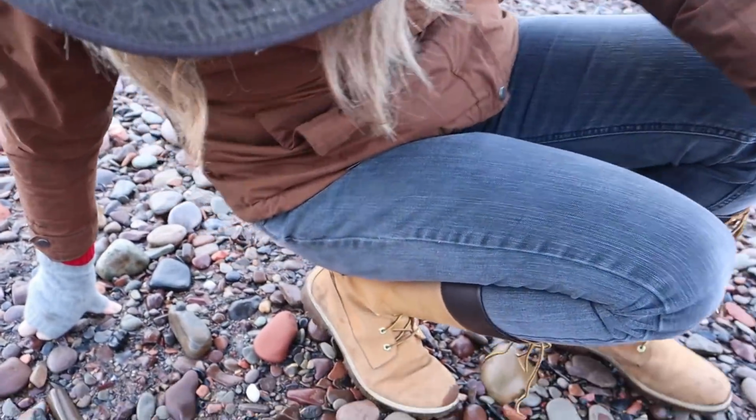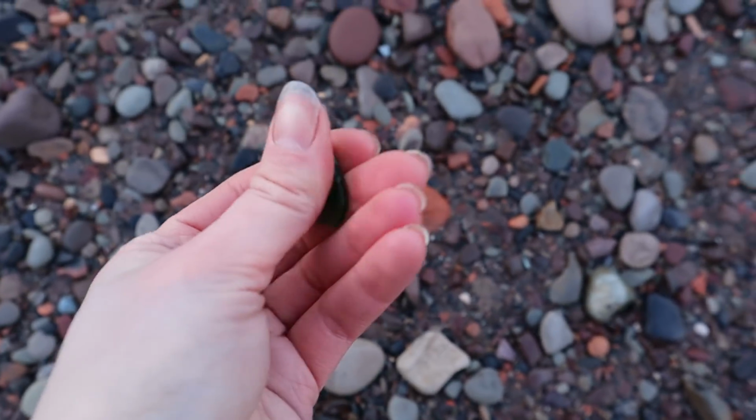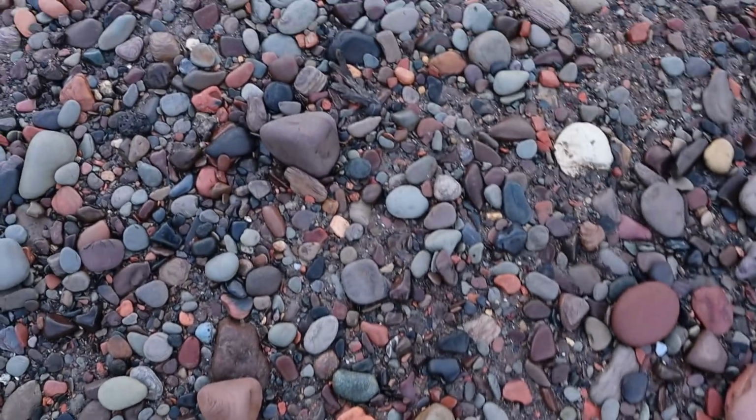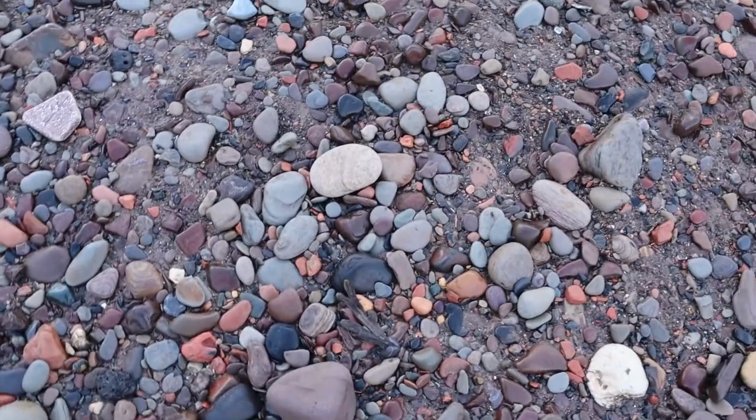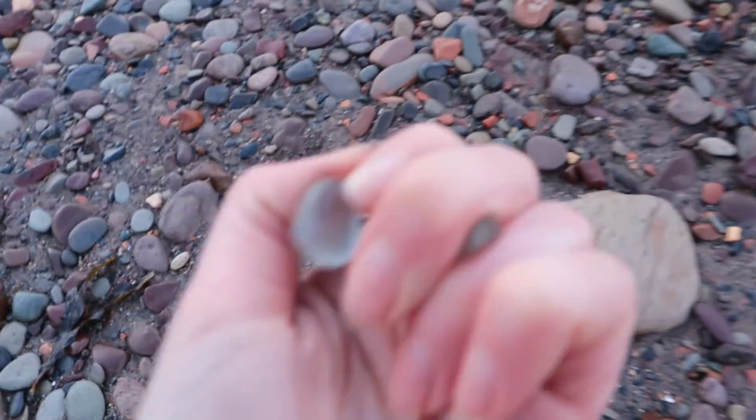Careful. There's a bit of green. Hold on. I just spotted a few bits of glass up here, but Mum spotted a good bit. She said, look at that nugget.